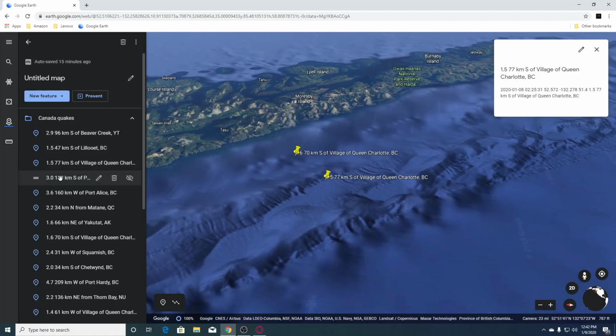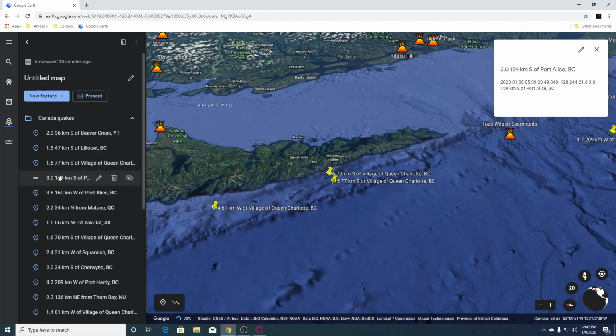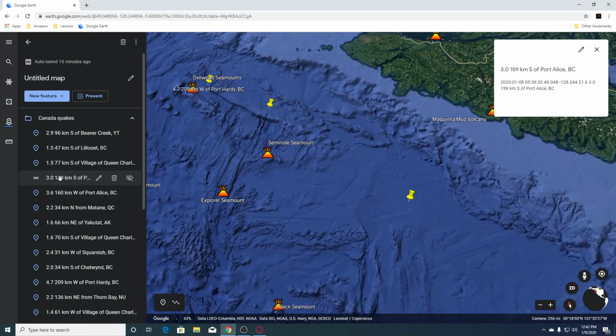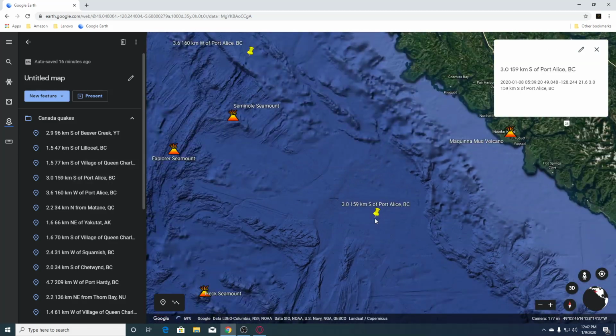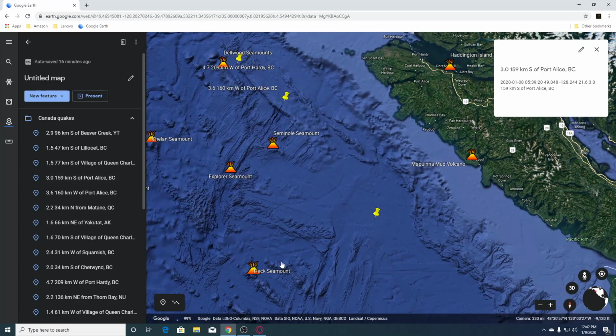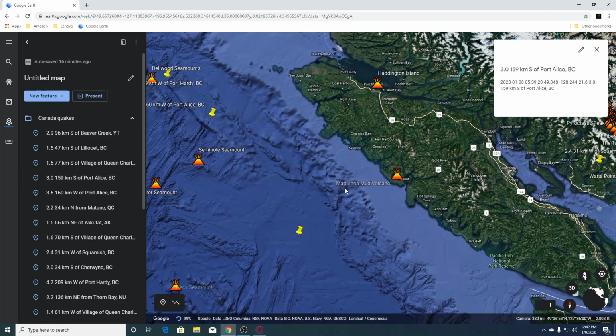The next one was a 3.0. And this one is 159 kilometers south of Port Alice, British Columbia. You can also see Hexie Mount is here. And then you have Maquina mud volcano here.